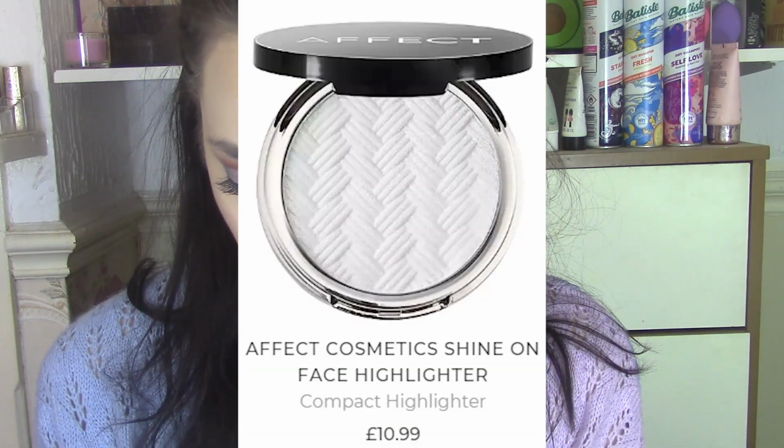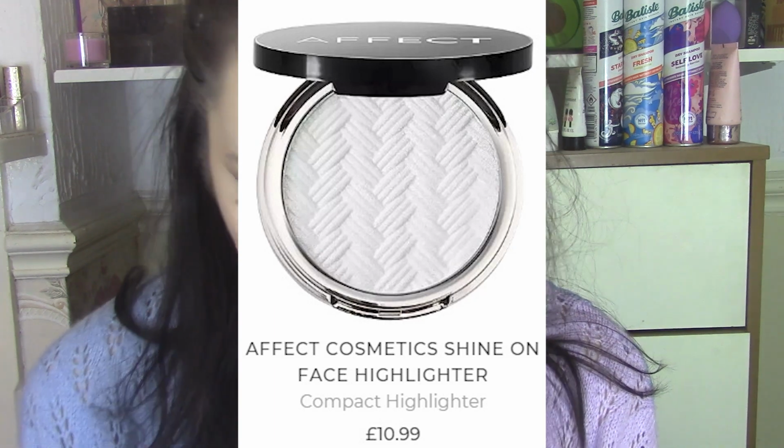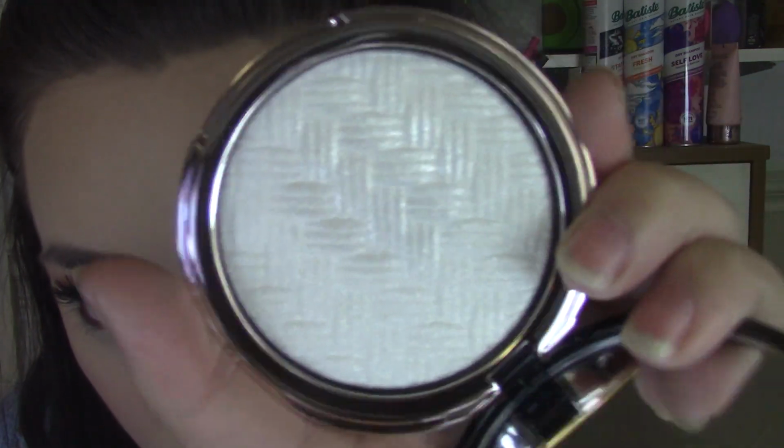Got a new highlight to try, another Effect product. This is the Shine On Pressed Highlighter. And it looks like this. It's a very icy white. It's got a lot of shimmer and glitter in it. When you swatch it, it has an almost see-through texture. It looks quite wet looking. It looks quite nice though.